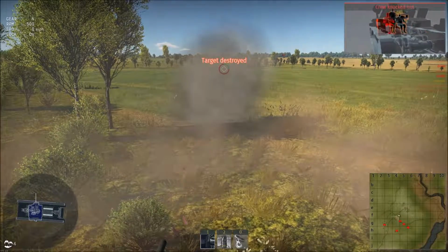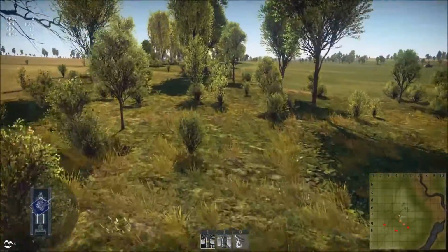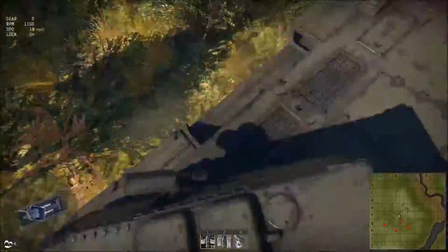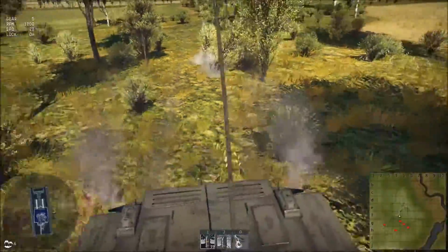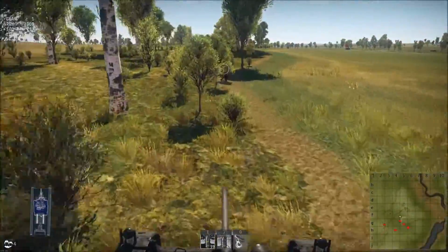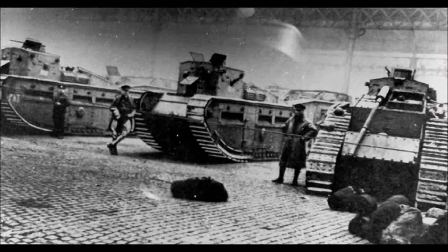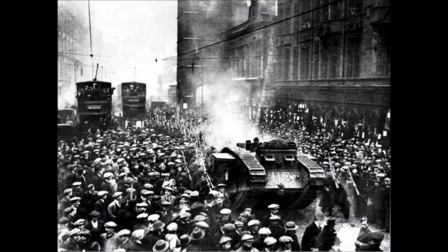In addition, the Mark C featured ventilation fans, speaking tubes, and, like the Mark B, could inject sulfonic acid into the exhaust system to generate a smokescreen. Although the Mark C was delivered too late to see the end of World War I, a small number were used in Glasgow in 1919 to pacify rioters during the Battle of George Square.